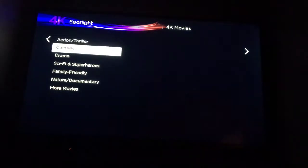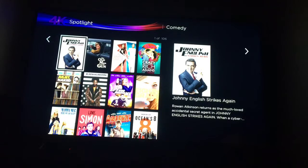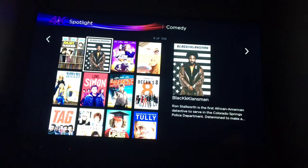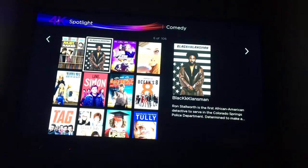So it's got action, comedy, drama. Let's see. Can I see a 4K movie, a comedy movie for free? Is this for free? How does this work? Which one of these should I pick? Let's pick The Black Klansman. What's going on here? Open via Vudu app. Huh. Is this some type of guide that shows you what's available in the apps that you have in your television? 4K ready video, but you need to have that app set up.